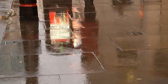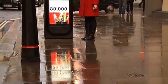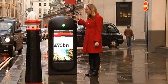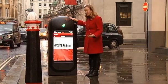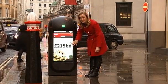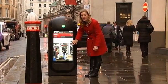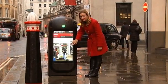The Renew pods have started to appear on the streets of the City of London, and by the time the Olympic Games begin in July, there'll be 100 of them in place, featuring a mix of content generated by the journalists in the newsroom and automatically generated content such as stock market prices.